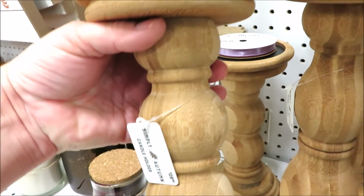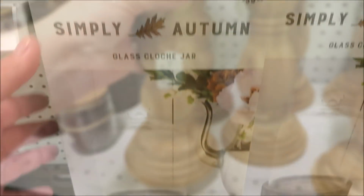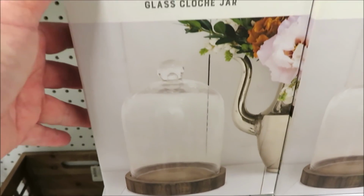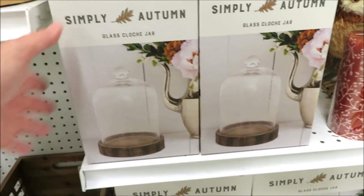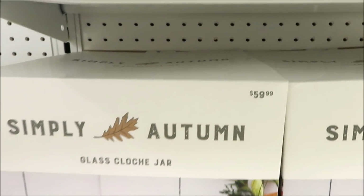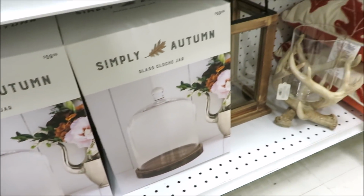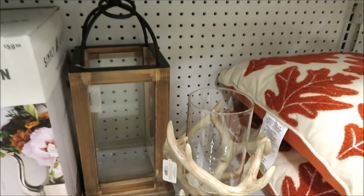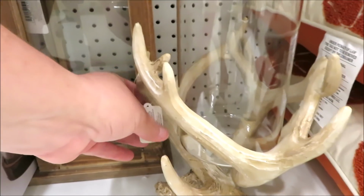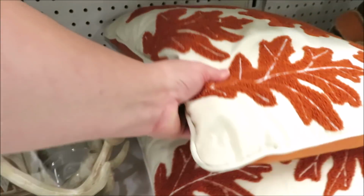Definitely like the look of these. They look like the ones I showed you at Michael's in our fall shop with me. And we saw some in one of our other shop with me's, I can't remember. This is really fun. They're putting out glass cloche jars with a nice wood bottom in a few different sizes. They've got the antlers back, so this is a candle holder.